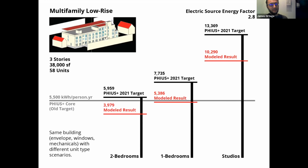That target is basically, you're allowed to use on-site photovoltaics to help offset your source energy use. When you start to look at a building of about this size, you reach a limit pretty quickly on how much PV you can actually fit on the roof. And the problem was that, depending on how densely the building was populated, in terms of not only occupants but how many units were in the building and the size of those units, that 5,500 became very, very difficult to meet as soon as you got to a studio apartment building.